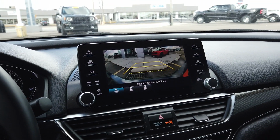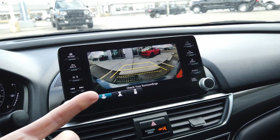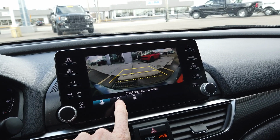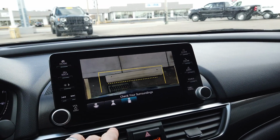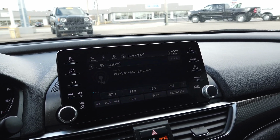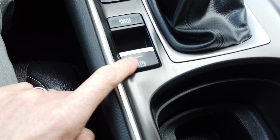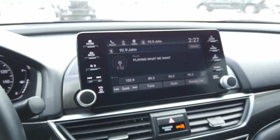So it starts here. I kept it in reverse. We do have the 6-speed manual transmission. Backup monitor pops right up. It's got 3 camera views, a wide, and then one right there so you can see where the parking block is. So nice feature there. Go ahead and shift it into neutral. It does have electronic parking brake, which is nice.